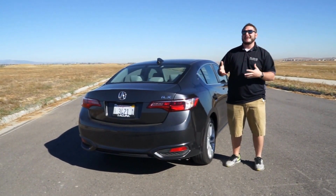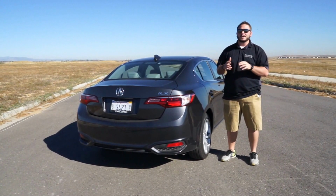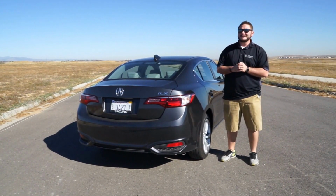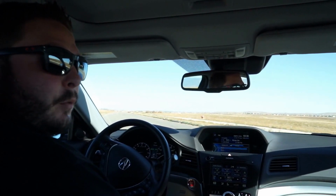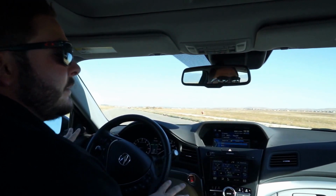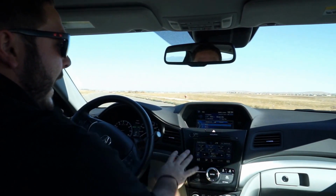We'll kind of give you some of the interior features, come back, go through the trunk, more of the interior features, then we'll give you our opinion of the 2016 Acura ILX. All right, fans, we're here for the driving portion. So I'm going to walk through some of the interior features really, really quick before we actually get on the drive. This is what Acura and Honda have done.